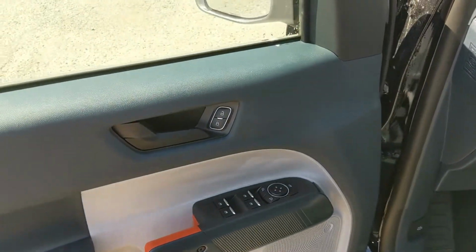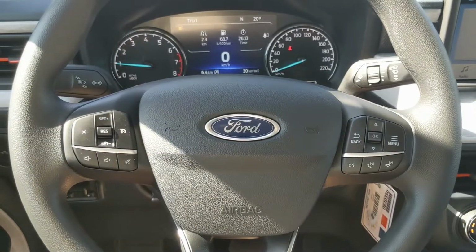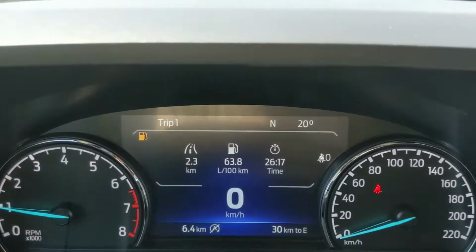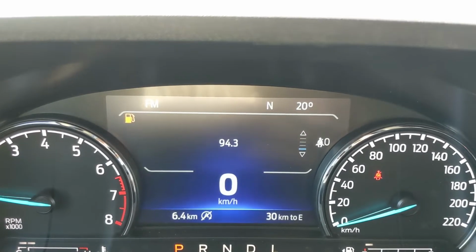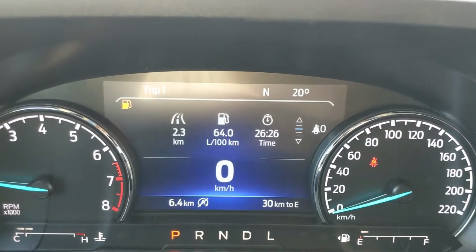And then looking into the front, where you have power windows, power mirrors, and power locks. Now, sitting in the vehicle with it running and looking at the steering wheel, on the right-hand side, you have your controls for your center info screen, where you can cycle through your trip information, tire pressures, your now playing, fuel economy, and you can go and do further vehicle settings.